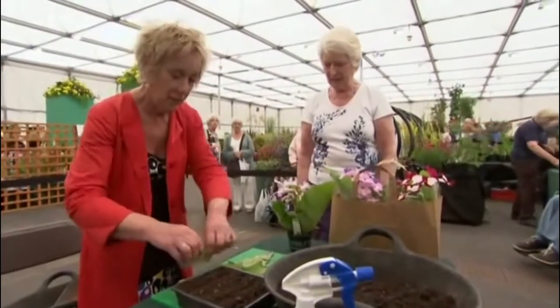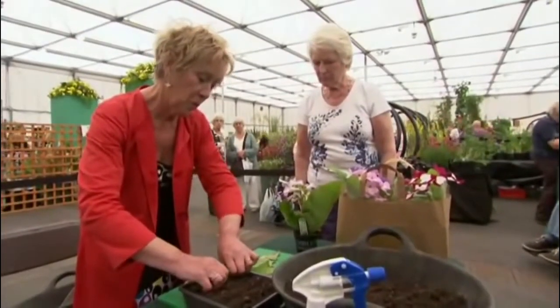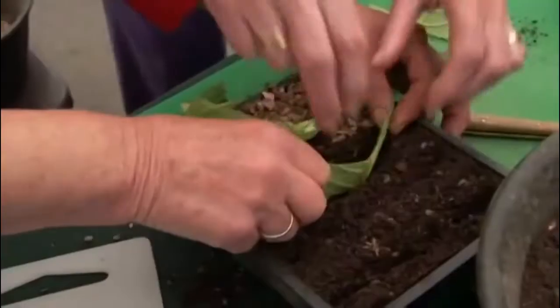Oh, I see. Right? Yes. Otherwise they'll be upside down. And all you do is push them gently into that trench. Come and do one. Come on.